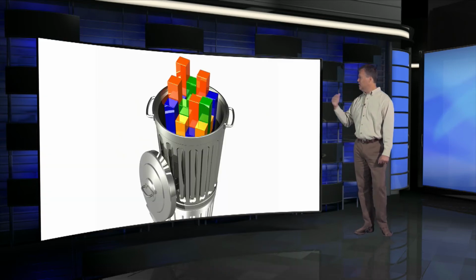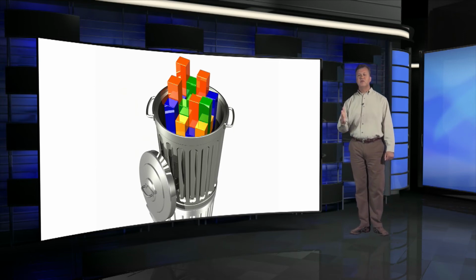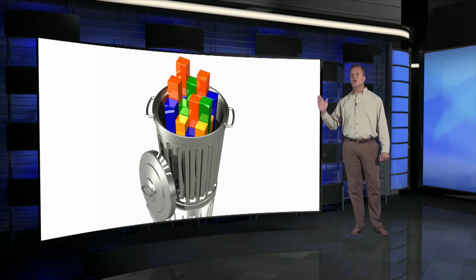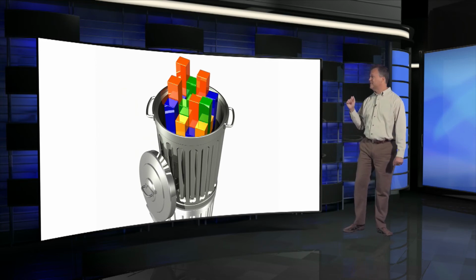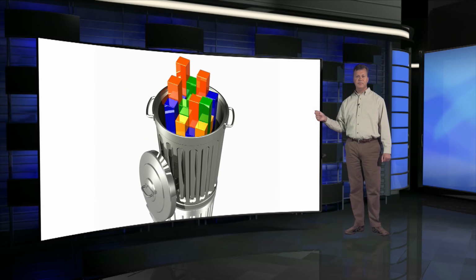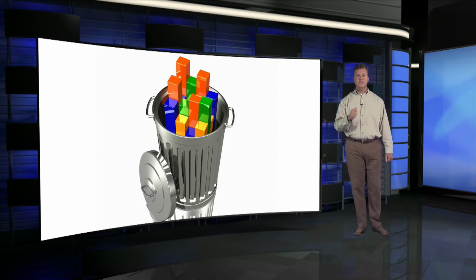Well, here's an illustration of a garbage can with data in the middle. The old adage, garbage in, garbage out, applies especially well to ITS. Because after all, faulty data can lead to faulty decision making. And when that happens, bad things can result. And here's an example of one.